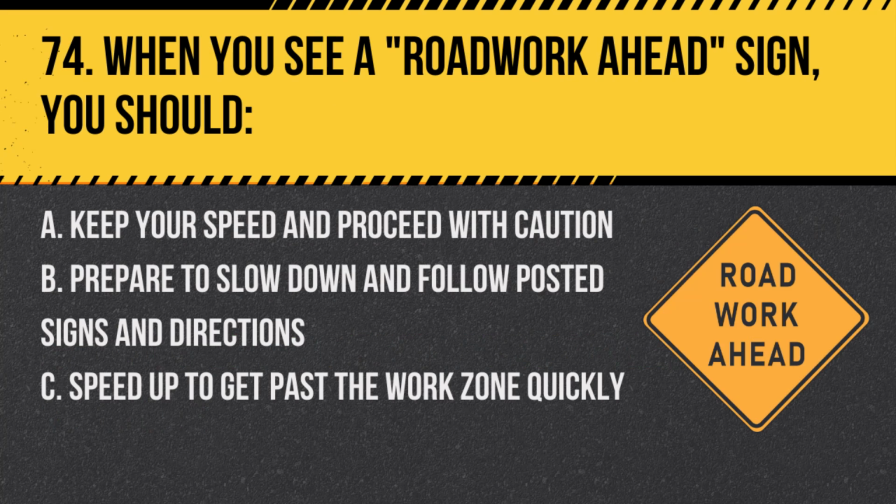Question 74. When you see a road work ahead sign, you should: A. Keep your speed and proceed with caution. B. Prepare to slow down and follow posted signs and directions. C. Speed up to get past the work zone quickly. Answer: B. Prepare to slow down and follow posted signs and directions. Adjusting your speed and being prepared for changes in traffic patterns are important for safety in work zones.